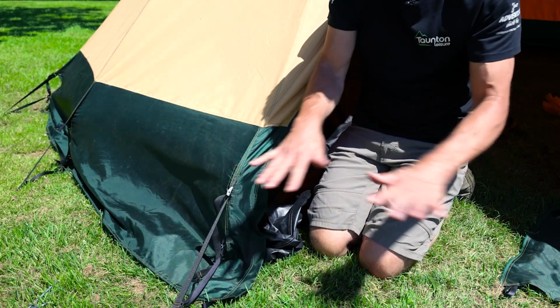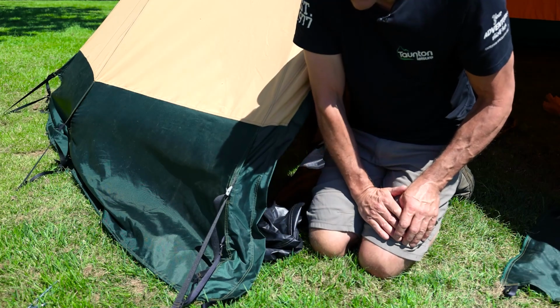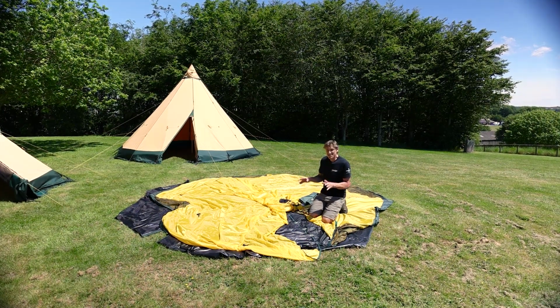And then to keep the floor central inside the tent, go around again, and then you can adjust where required. Simple and effective method. Also available for the tent teepee as an inner is the inner tent, the Comfort Inner. And the Comfort Inner will enable a warmer environment inside the tent in the cooler months if you don't want to have a heat source inside the tent.